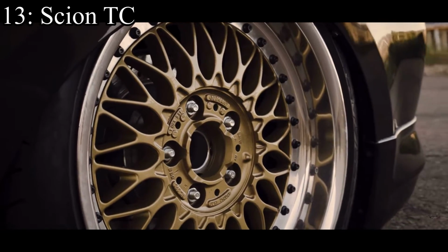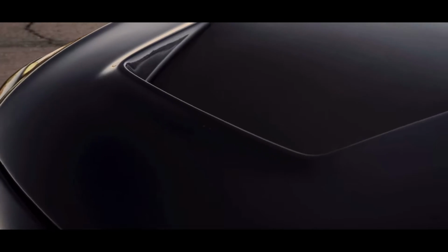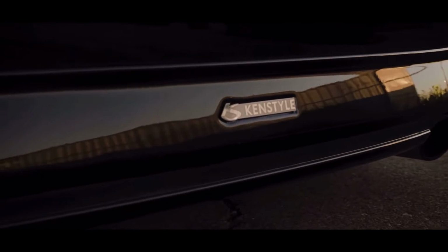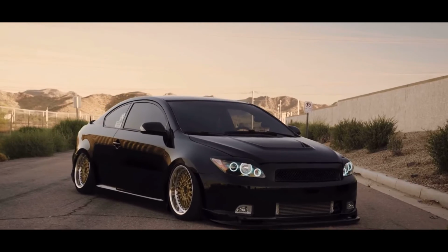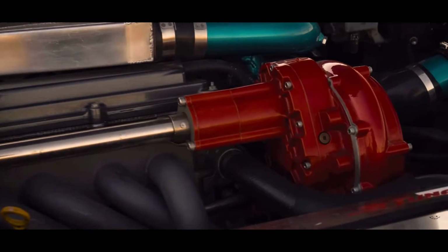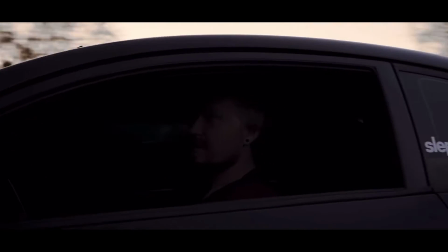Number 13 is the Scion TC, and that stands for tuberculitis crab. And it comes with a 2.4 liter inline 4 that makes 160 horsepower, and it was front wheel drive. And these cars are honestly kind of hated on within the car community. And to be honest with you, it kind of makes a little bit of sense. The car is pretty much a cooler looking Camry. It has all the same parts from a Camry, but it just looks a little bit sportier.